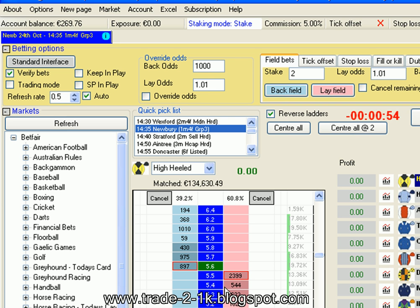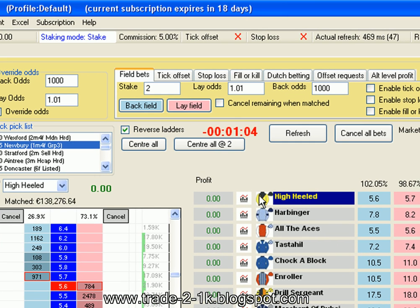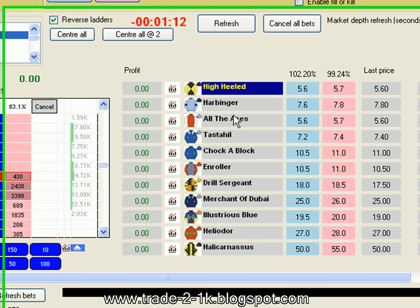Here we can see now some people pushing the price back up. The layers are in there. I don't know whether the race is off now. This is a very interesting thing. I would say it's probably gone off. 5.6, 5.7, the favourite here is High Yield, All the Aces, and then you have Harbinger. So we've got joint favourites here, really, All the Aces and High Yield.